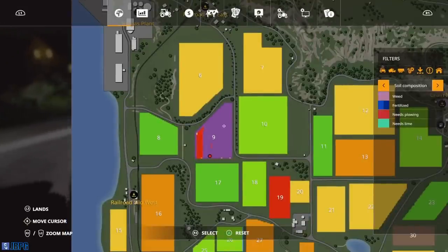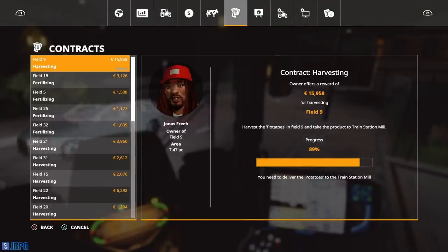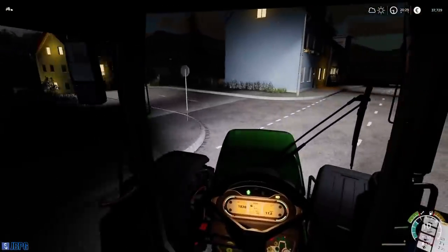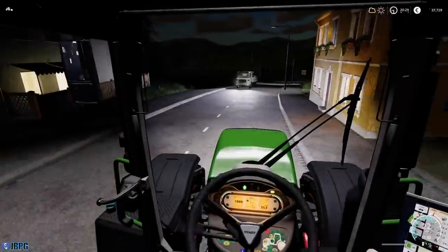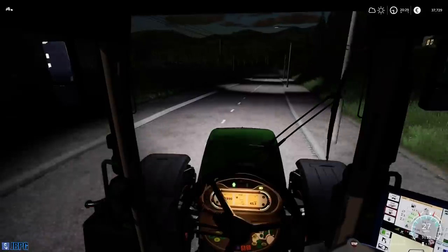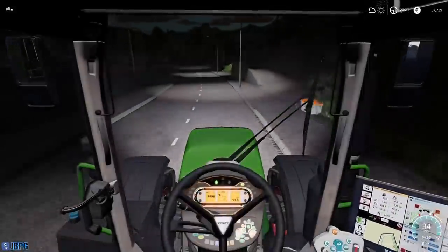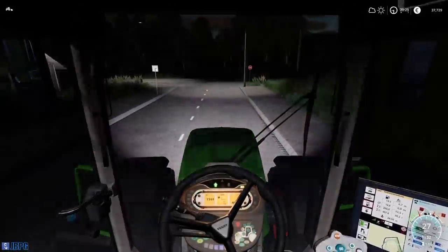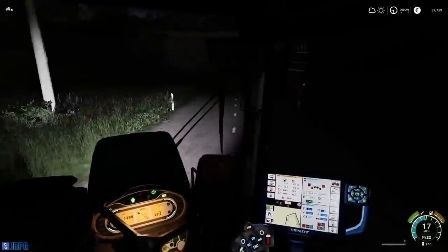What is the payout? Let's have a quick look again. So the payout is 15,958, and I think we're getting charged about 1,500 for the lease. So we're looking at about 14.5, I think, for the payout, plus whatever we get for the delivery of the crops that are left over as well. So we could stand to make a little bit of extra cash. It's not going to be stellar by any stretch of the imagination.